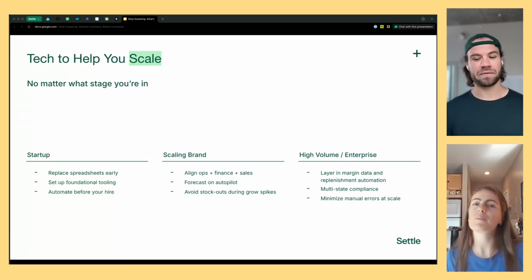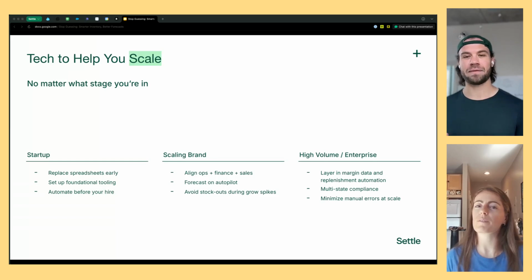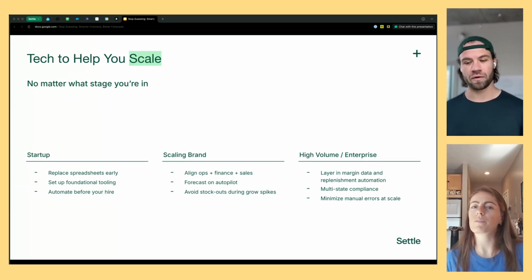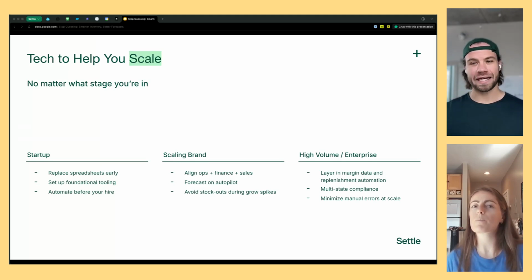Awesome. So inventory, we tend to think of it as a back office problem, but really we want to reshape that into actually a growth strategy. If you want to stop guessing, trying to figure out where you're at with inventory, reordering, etc., that's where tools like Settle can come into play, like some of the other inventory management systems can come into play.